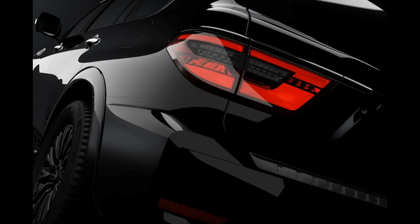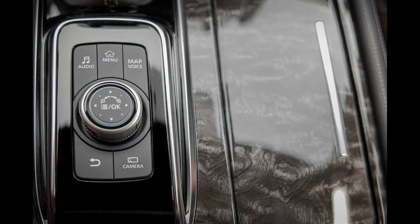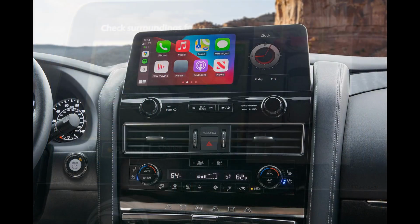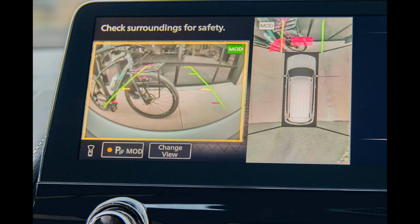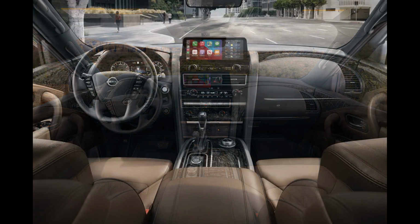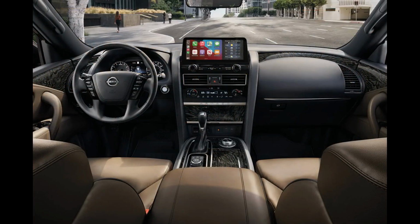We haven't track-tested an Armada with the revised V8, but we have driven one and appreciated its effortless thrust. Despite its large proportions, the Armada drove surprisingly well thanks to its fully independent suspension, but its handling doesn't match that of the nimbler Chevrolet Tahoe and GMC Yukon.